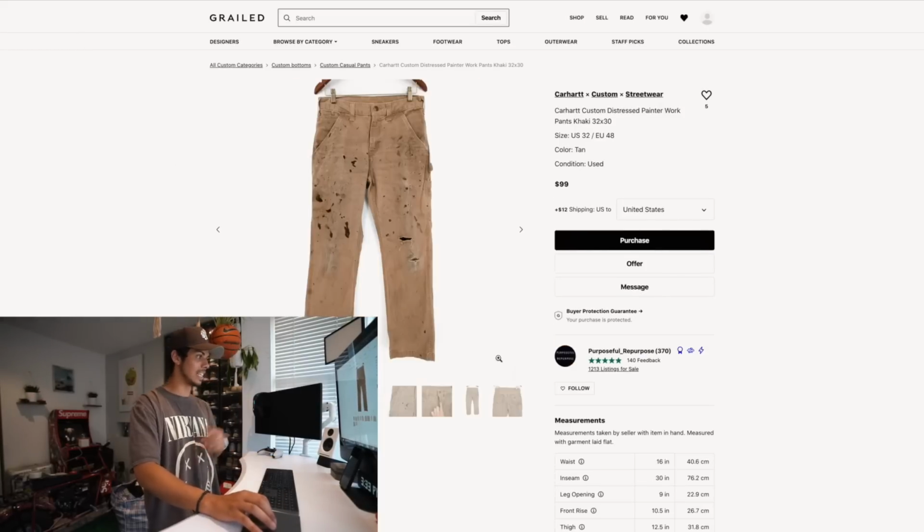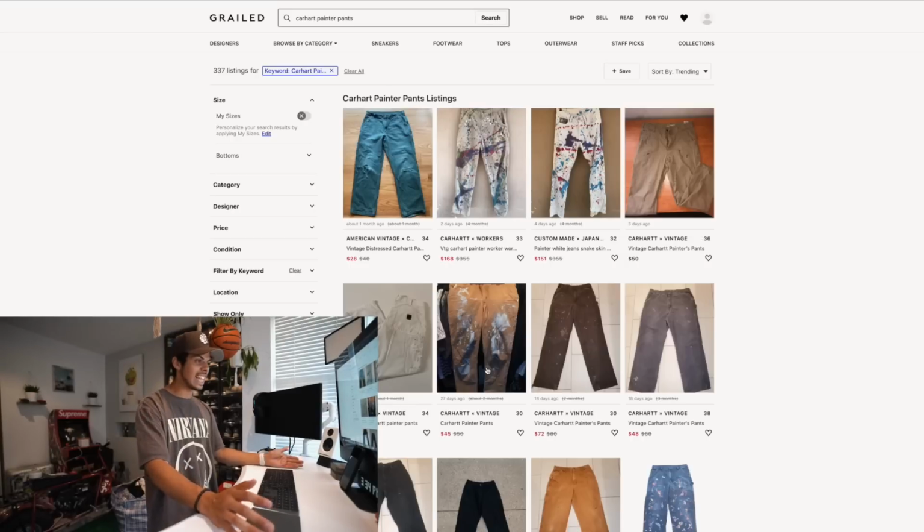I honestly want these. These are really, really sick. Paint on them, little bit of distressing, the color is sick. On the Carhartts, if you want a standard pair, you're looking at like $50, $60. If you want a nice distressed pair with paint all over it and stuff like that, you're looking at around $100.